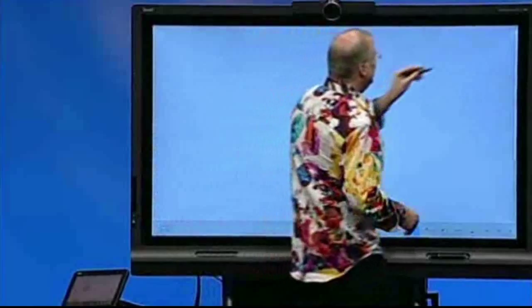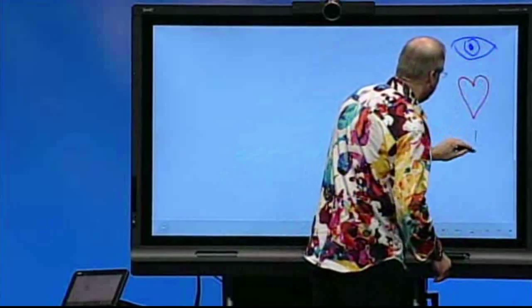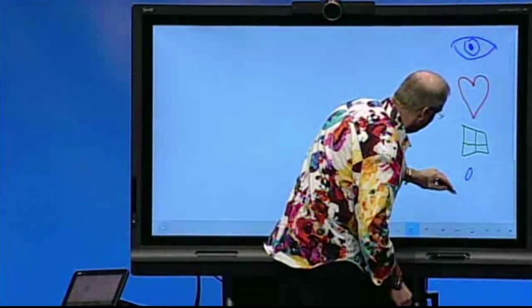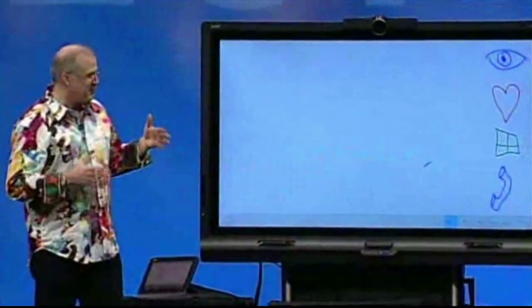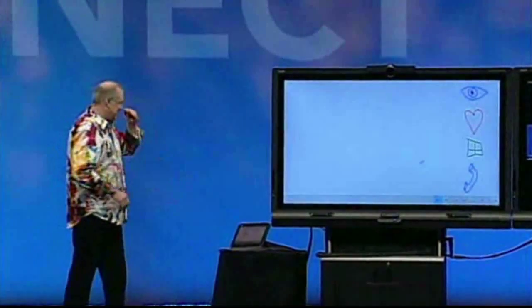The other thing I can do is draw using these pens. And I can change the color very easily. There. So this, for those of you who can't see it, is I love Windows Phone. Or I love Windows Macaroni, depending on your perspective.